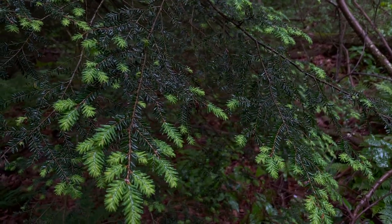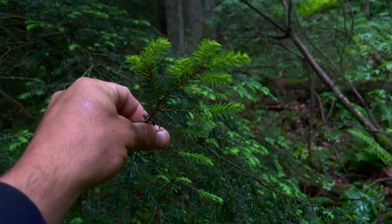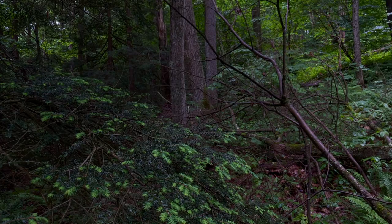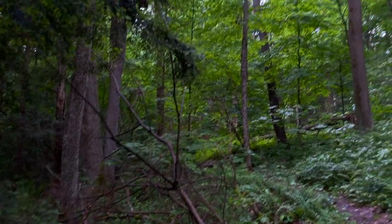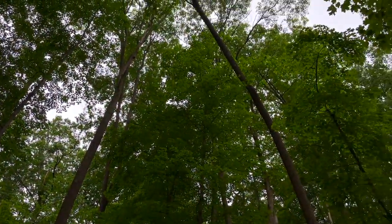So friends, here's your hemlock tree right here, and I haven't seen any evidence of the adelgid in this area. They may be treating some of these trees, but if you look around up in the sky, there's a lot of deciduous trees as well. A lot of really massive red oaks.